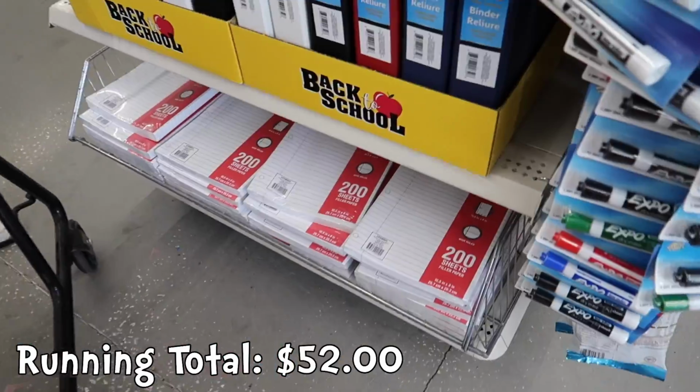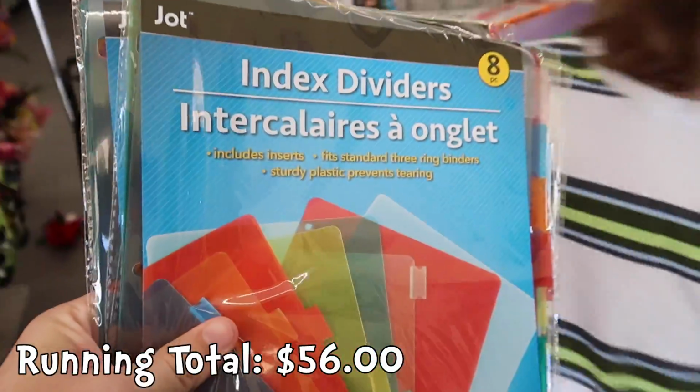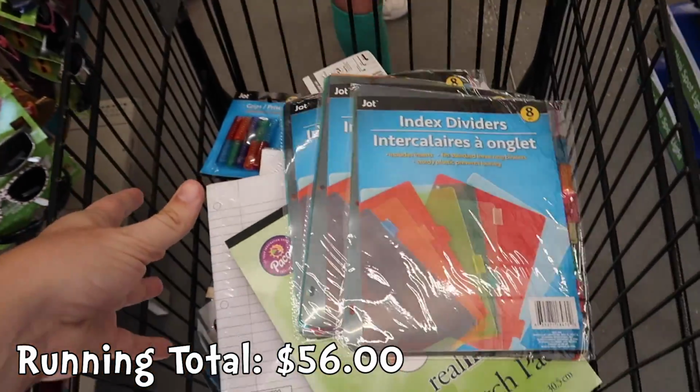Get it early, folks. Typically, paper is a good bet at the dollar store. We'll get some of these. Everybody needed binder dividers, so we're getting 4 of those.